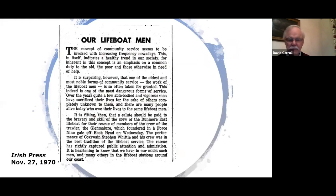And the Irish press had a very nice editorial at the time. Probably won't read it to you, but if you'd like to scan through it, it says, "It is fitting then that a salute should be paid to the bravery and skill of the crew of the Dunmore East Lifeboat for their rescue of members of the crew of the trawler, the Glen Malheur, which foundered in a force nine gale off Hookhead on Wednesday. The performance of coxswain Stephen Whittle and his crew was in the best tradition of the lifeboat service. The rescue has rightly captured public attention and admiration. It is heartening to know that we have in our midst such men." So that was a nice tribute paid by the Irish press to the crew.